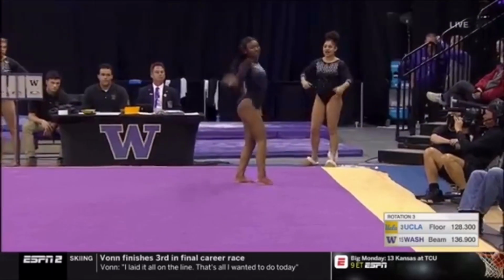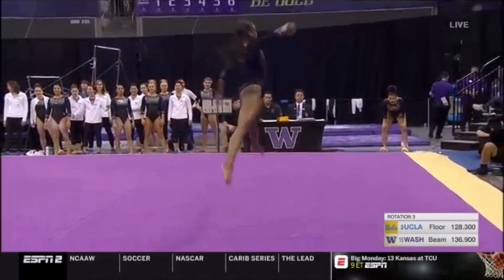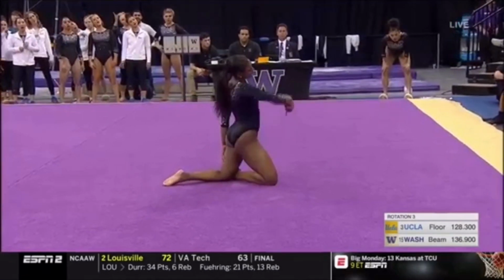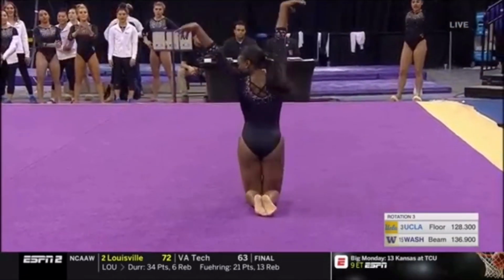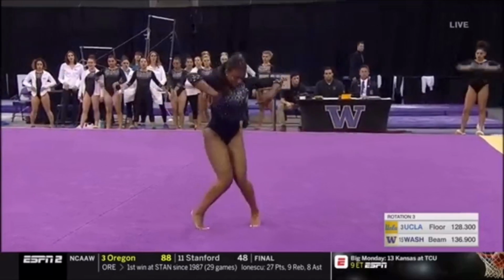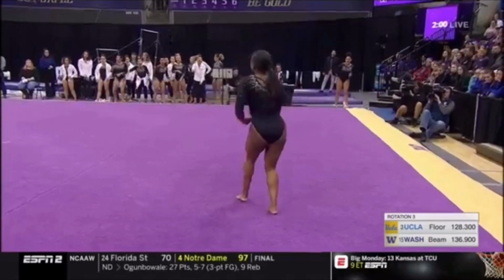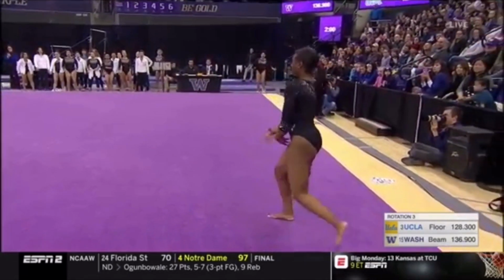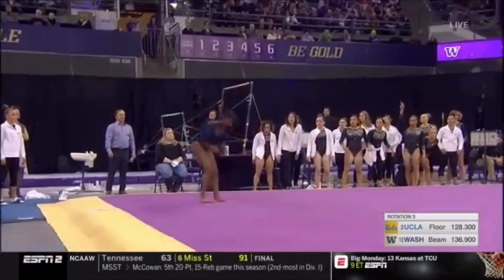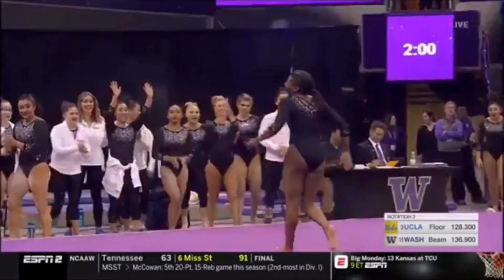Front full to front layout. Covered that well. She was hopping forward a bit, but she covered it with a dance move. Showing off the split. And those more complicated jumps, the ones that turn in the air, more difficulty, more bonus points in combination. High tuck double back, quick into that lunge to try to show that secure landing.